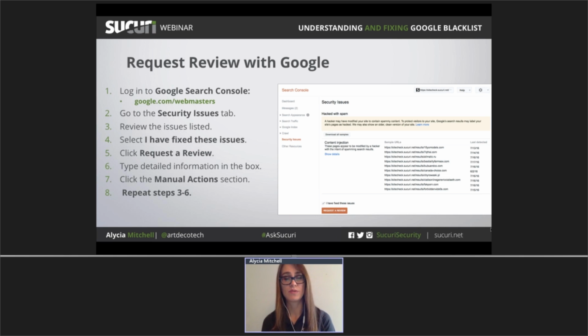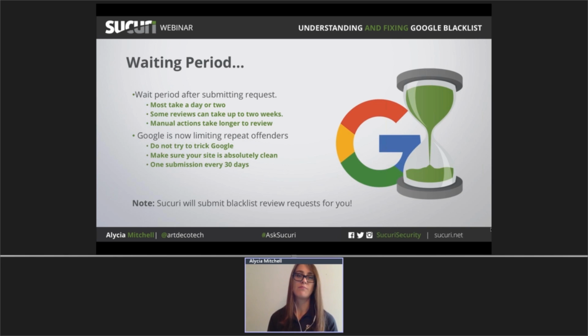Once you've checked both these sections and requested the review, there's just a waiting period. Most often it takes a day or two for the Google blacklist, depending on how busy they are and what's going on in the space. Some reviews can take up to 2 weeks, especially for manual actions where they need manual review. And those are usually, again, related to spam.